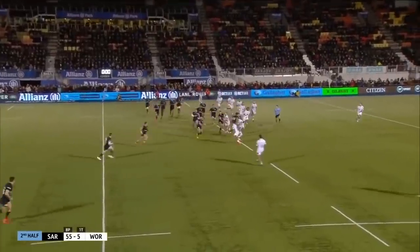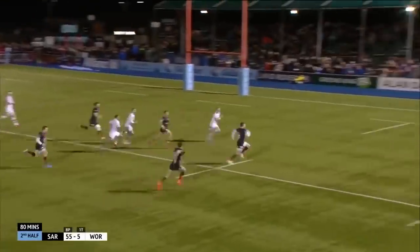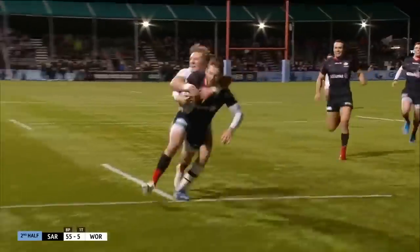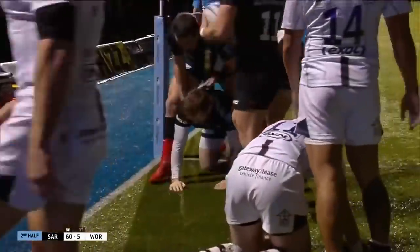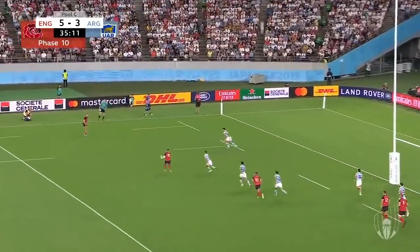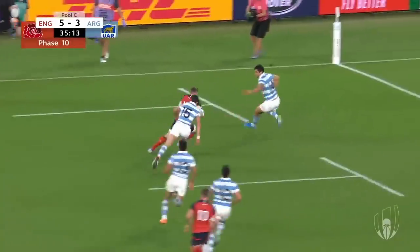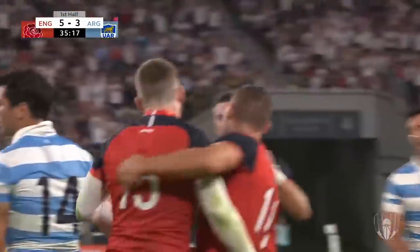Short time break. Saracens come forward again. Daly in acres of space. Elliot Daly puts down the accelerator, heads for the corner. And scores. Youngs, now some width. Daly juggles, and Daly sets off for the line, and England have their second.